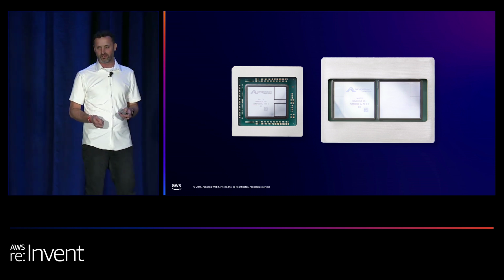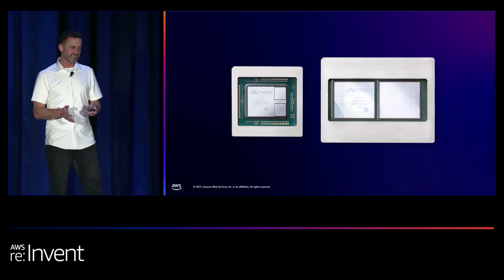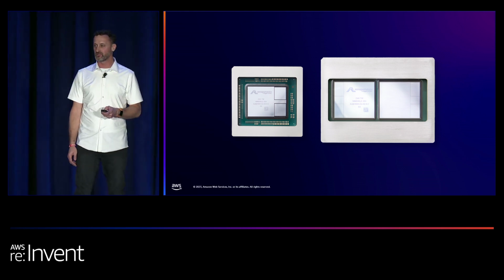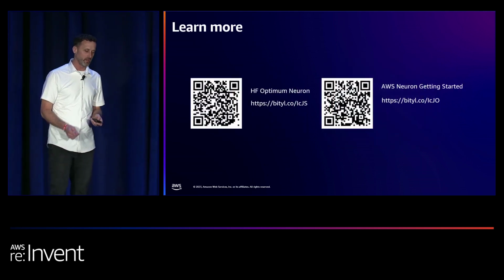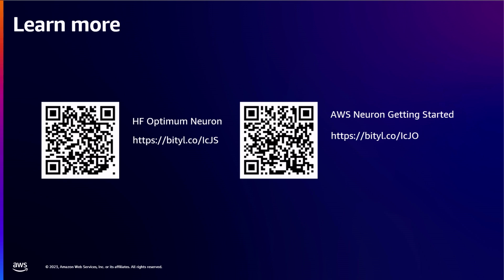It's coming next year, and I hope many of you will get started on Trainium 1. It's the same Neuron SDK for Trainium 2, and you will be set up for an amazing journey together with us. So with that, this is the end of our session. If you want to learn more, I covered the Hugging Face Optimum Neuron. This is on the left, and then a quick getting started guide on Neuron on the right.